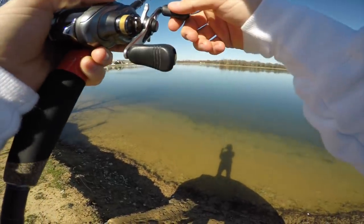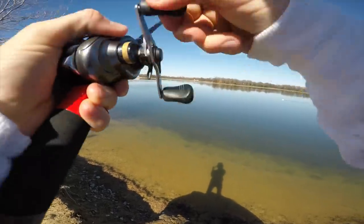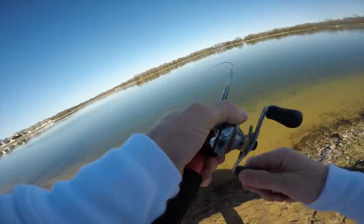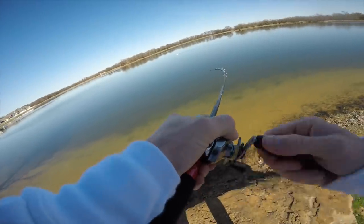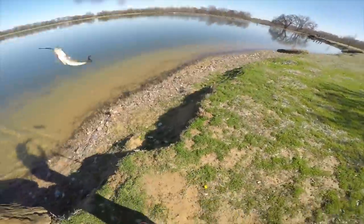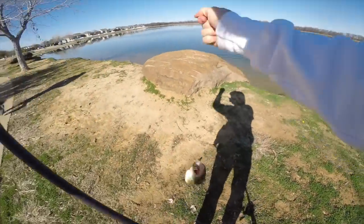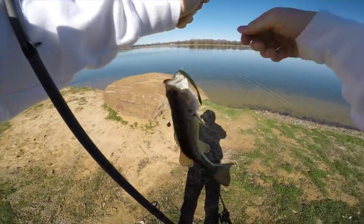Oh, I had hits. I think something's got it. I've got one. I think I've got a decent one. Wow, second cast with the drop shot, y'all. That's what I'm talking about. He's not half bad. There we go. First fish of the day, y'all. That's what I'm talking about. With the R8 at the ponds, baby. It's too easy out here.